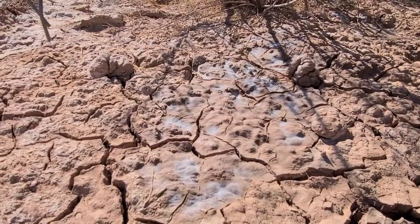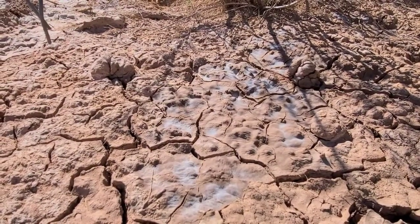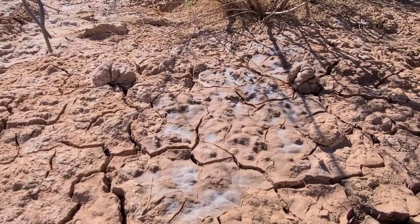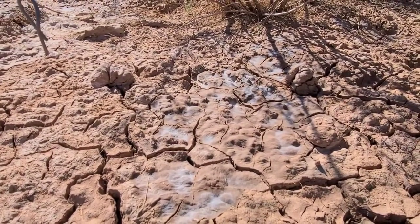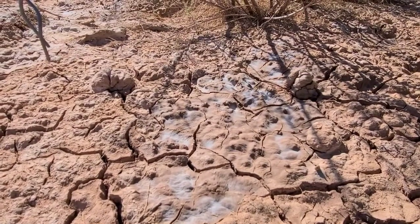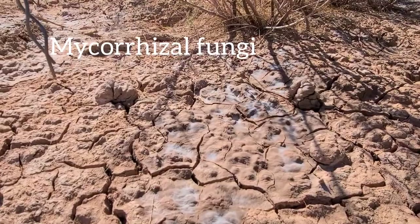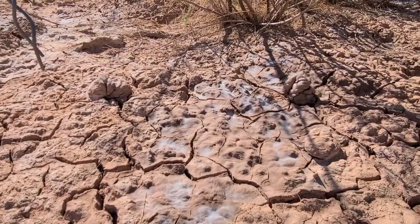Tamarisk alters some of the chemical and biological properties of the soil. We know that tamarisk can increase the saltiness of the soil, and that's what these white patches are, salt deposits. Tamarisk also decreases the number and types of root-associated beneficial fungi that native plants like cottonwoods and willows depend on.